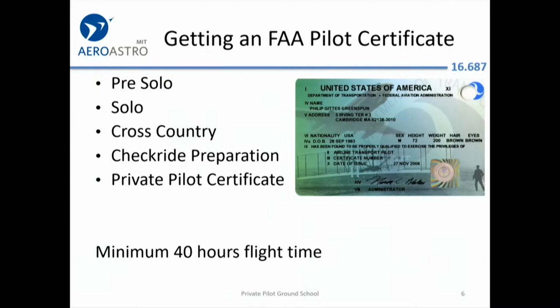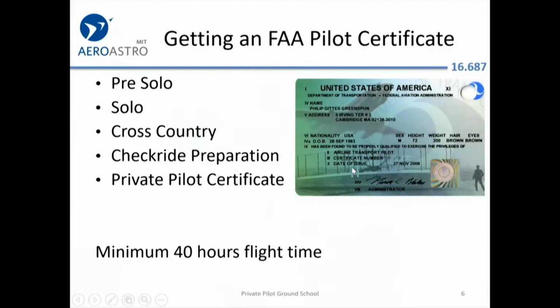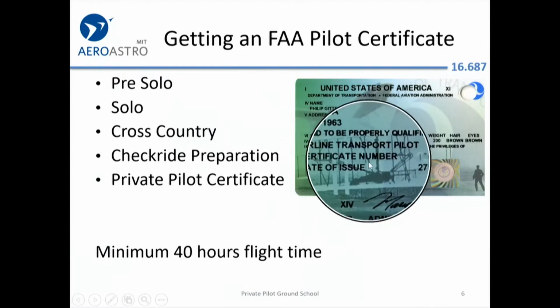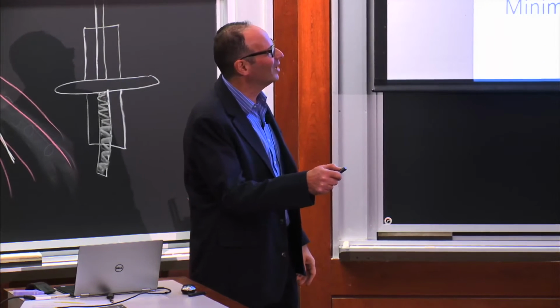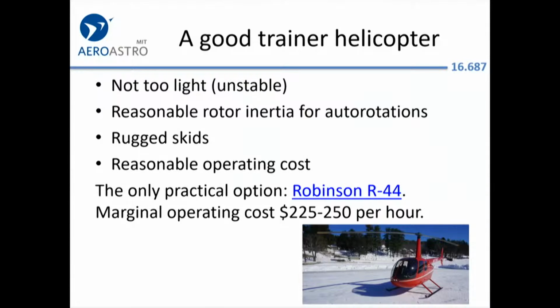There's my certificate. Notice it says airline transport pilot there. Let's use the fancier feature. Airline transport pilot. So that's a different level of certificate. There's private, commercial, and ATP, again, beyond the scope. Notice also there's a hole punched in it, because when you get an additional rating, they issue a new certificate and destroy the old one.